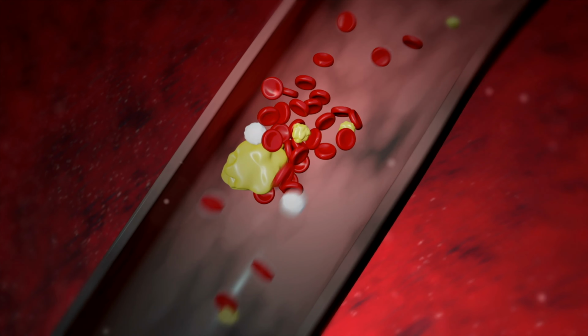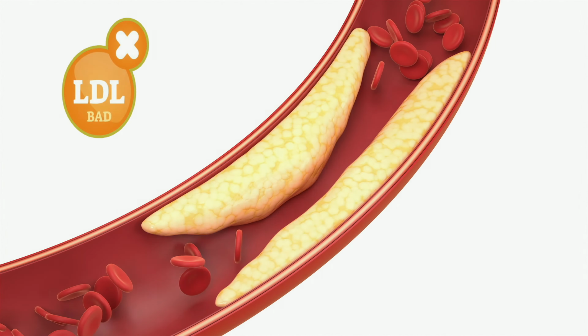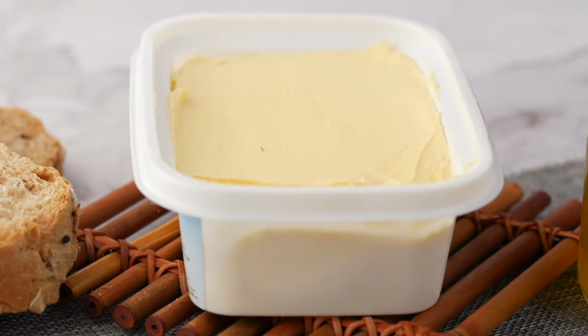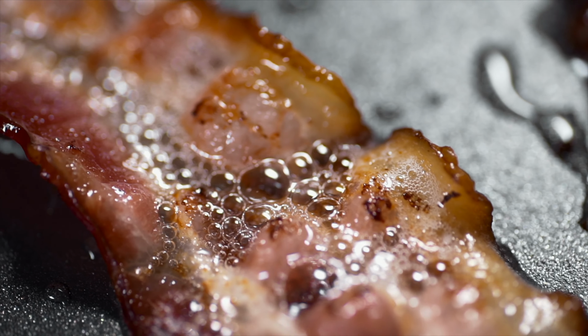They help clear your arteries of plaque buildup and remove the bad cholesterol from your blood. Foods containing the bad cholesterol, the LDL, are foods high in saturated and trans fats. Lots of processed foods, snack foods, margarine, full-fat dairy products, and even fatty meats contain the bad type of cholesterol. So that's the cholesterol we actually consume, but there is still more to the story.